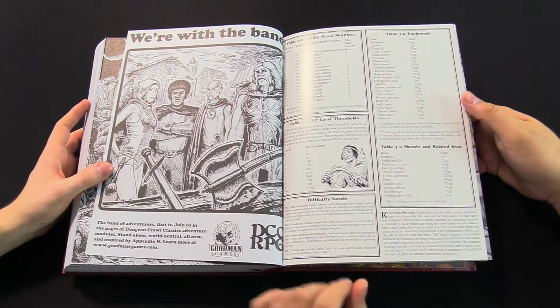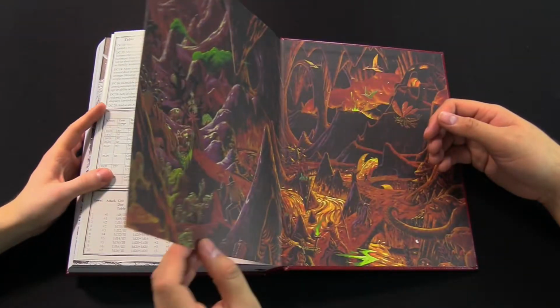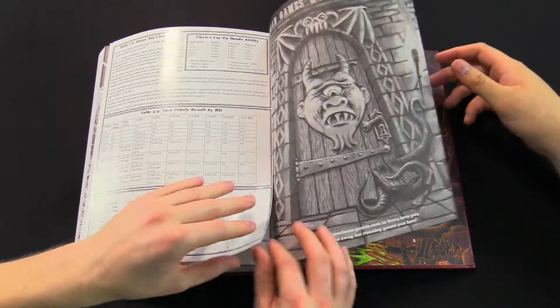The different charts. I feel like these come out, but they're reference charts, and they're thick paper. This is an awesome looking book. It's great. Actually, this reference chart.